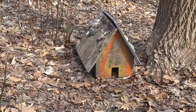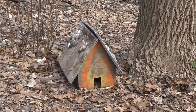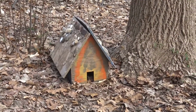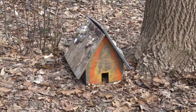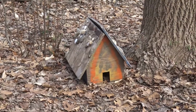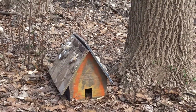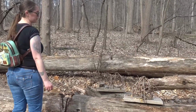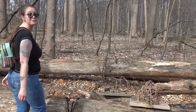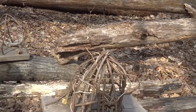You can see how the environment's been taking some. It looks like there used to be a lot more rocks glued to the roof on this one, but over time they wore away. You have to remember, I did say they started building these in 2011. I don't know what year each one's from, but that is 11 years ago. Nature does reclaim things after a while. Like a little gazebo outdoor area. But then again, everything's outdoor area.